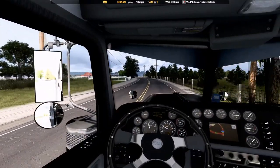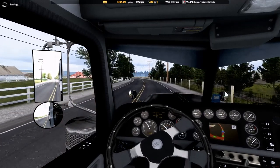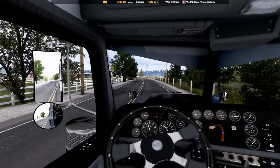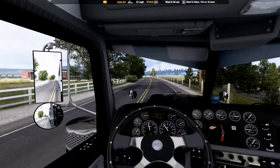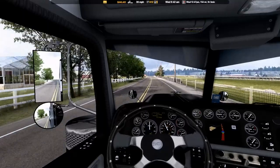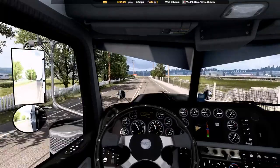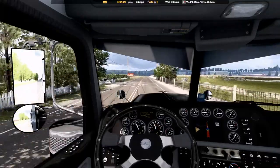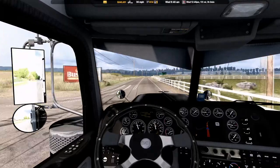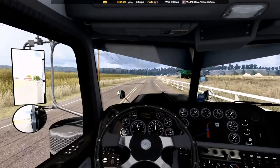So we're cruising down the southern part of the Million Dollar Highway in the old Mack truck, over 300,000 pounds. Got Project Next Gen's graphics mods. I'm using NVIDIA Game Filter, which is basically a reshade, just NVIDIA's version of a reshade.